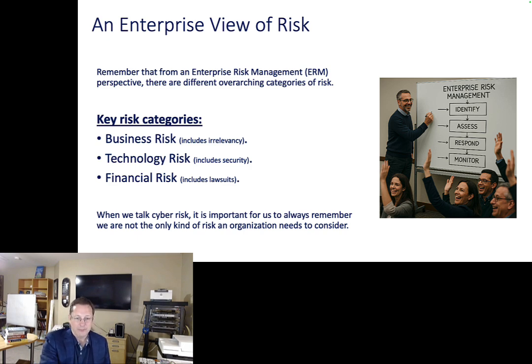But it is important, if you ever talk to executives and you walk in like security risk is the only risk in the universe, you're probably going to be laughed out of there and you won't be an executive for very long.